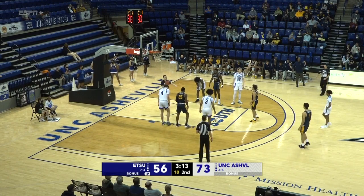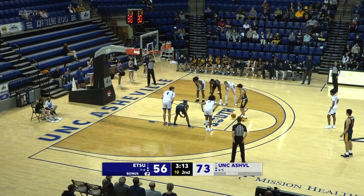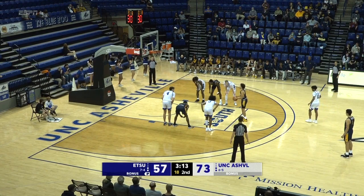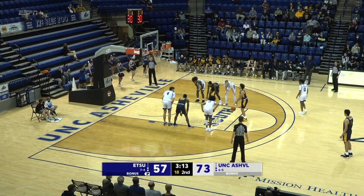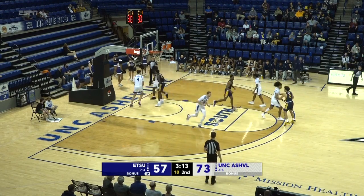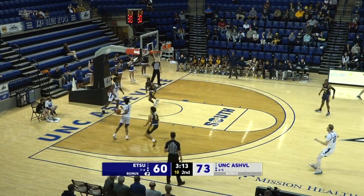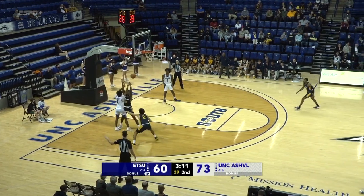Yeah, you know, it's a little bit of a long shot, but we've seen some crazy things happen. And credit to ETSU. They got big early, climbed back into it. And then Asheville was just able to keep them at bay and keep that double-digit lead every time they get to the 9 or 8. So we'll see if the Bulldogs ice it here. ETSU's got one more charge left in them.